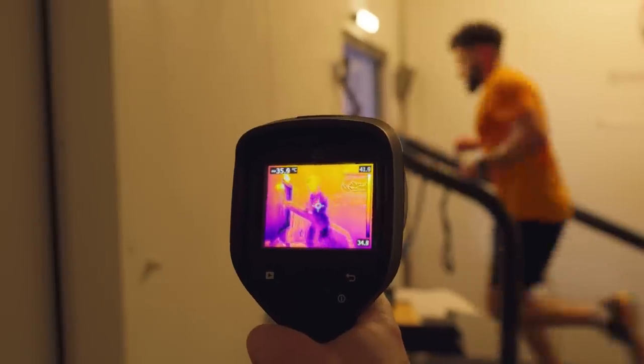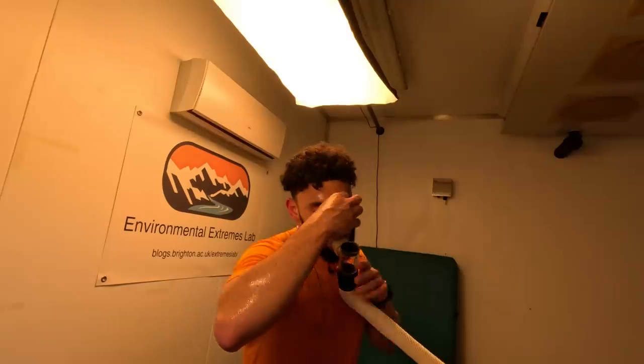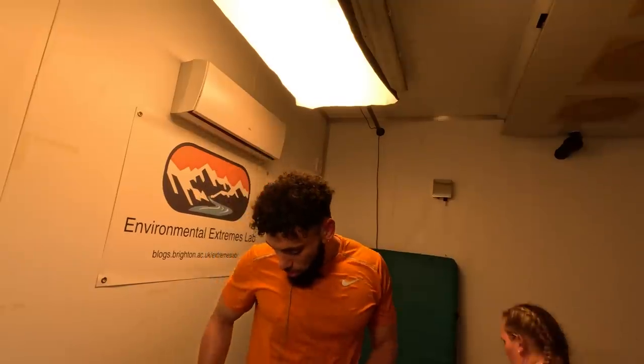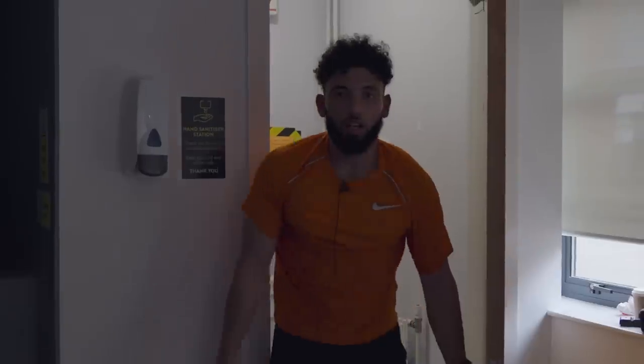You feel more comfortable in this one than the cold? Definitely more comfortable, but this is harder for sure. But it's a more comfortable run. Compared to the cold, I was in pain. Now I'm not in pain, I'm just fatigued. And it's definitely harder to keep the legs ticking over. Wow. That was hot.